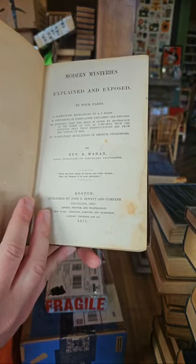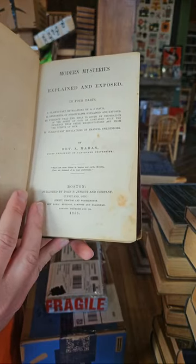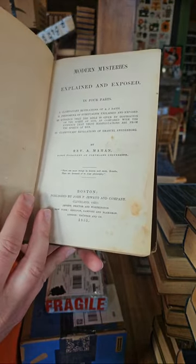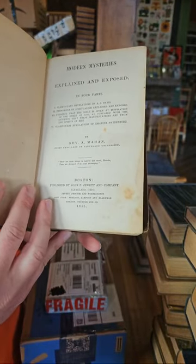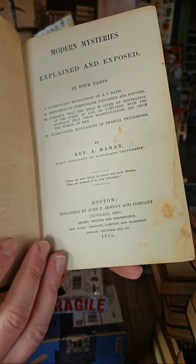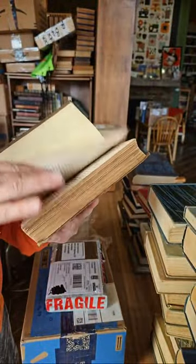Part three, Evidence that the Bible is given by inspiration of the Spirit of God, as compared with the evidence that these manifestations are from the spirits of men. And part four, Clairvoyant Revelations of Emanuel Swedenborg, by Reverend A. Mahan, published in 1855. So cool. An 1855 book on clairvoyance and religion and Bibles. Let's see what kind of chapters we got in this one.